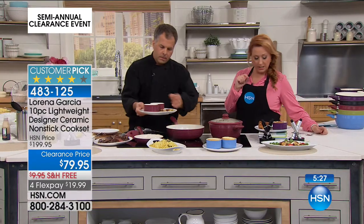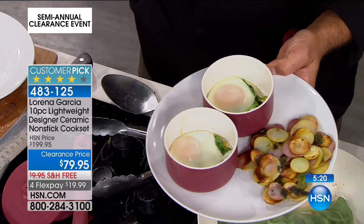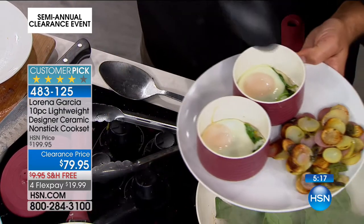That looks beautiful. Thank you. Are those round things potatoes? Yes, fingerling potatoes. I did a little fingerling potato and poblano pepper hash, with the eggs in here. And I just want to show you with the spoon.